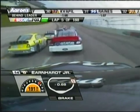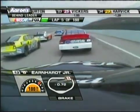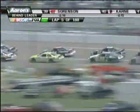Remember what Junior told us in practice. He wanted a car that could run out front. The team wanted the car set up so it could pull alongside and pass. The team won.